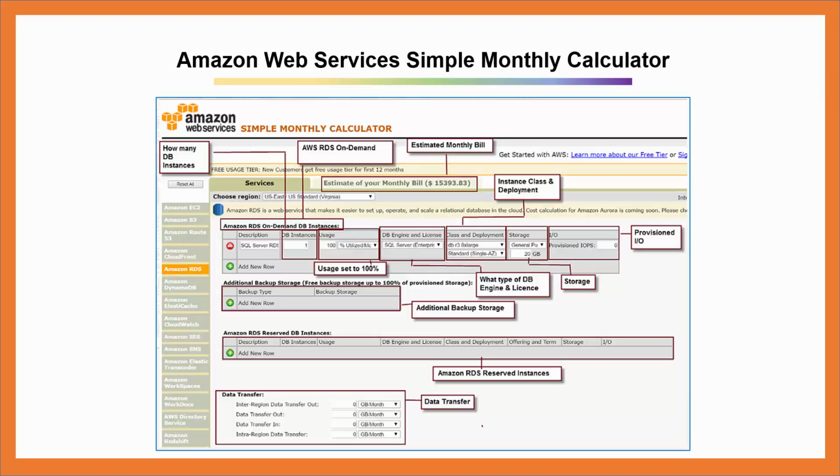Notice on the left side in the menu, Amazon RDS is chosen, highlighted in orange. This calculator can be used with most, if not all, AWS services. The first part I'd like to show you is right below the blue Amazon RDS icon, and it's a section with a red circle with the heading Amazon RDS OnDemand DB Instance. That's the main part we'll be working with, so let me first go from left to right explaining each section in that table. The first column, without a red rectangle, is for a description name.